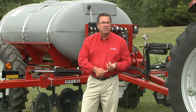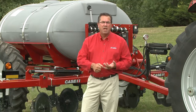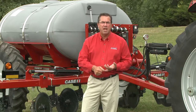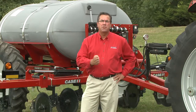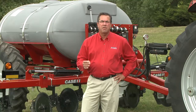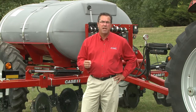It doesn't take a lot of horsepower. It's very productive and efficient in the fact that you can side dress at speeds of 8-9 miles an hour. You don't have to be real concerned about the soil being too dry or too wet to seal. You have a wide application window. You can get in there, get it fast, get it done, and provide that nitrogen for the plant when it needs it.